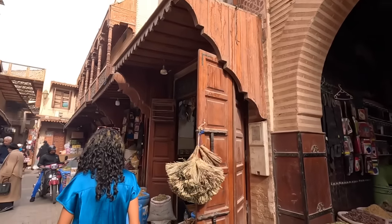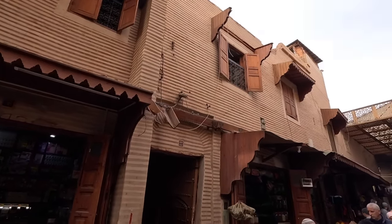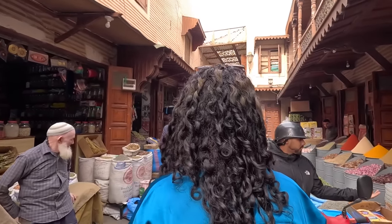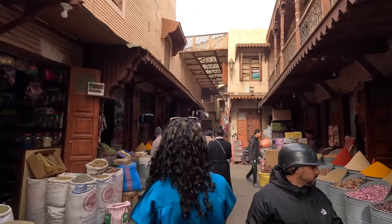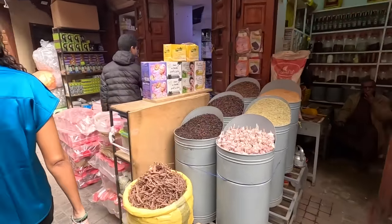Pretty interesting designs on these buildings too. Buildings are slightly different. There is a synagogue I think you can visit here if you want. Really, really does smell great though.